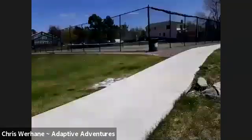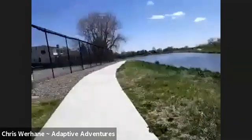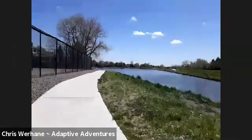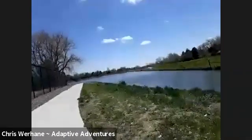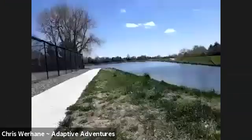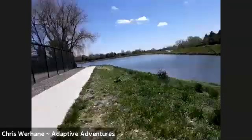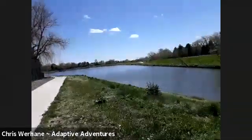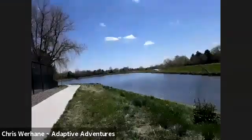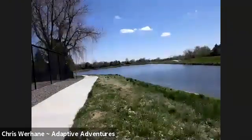So today I'm at the Meadow Glen Park, not too far from my house. We have lots of little reservoirs that collect the water for flooding, and they started building here a long time ago. A lot of these were used next to the irrigation canals to collect water so they could store them and use them for farming and other things here in Colorado.